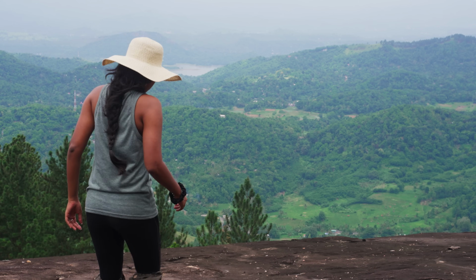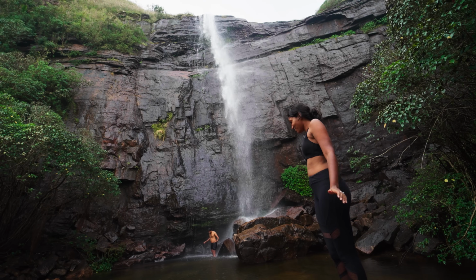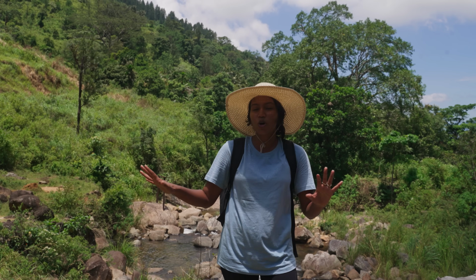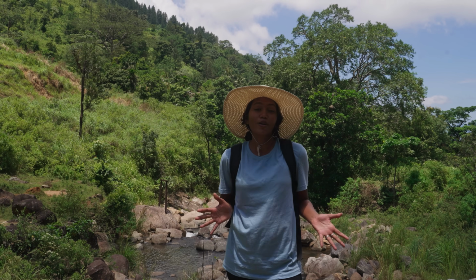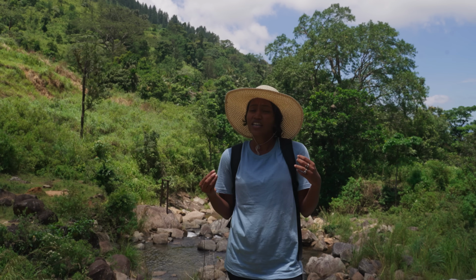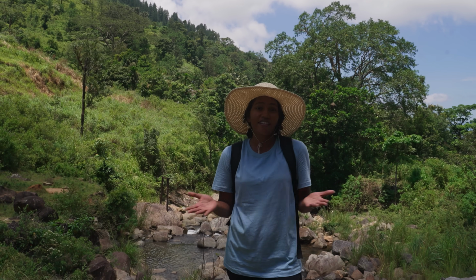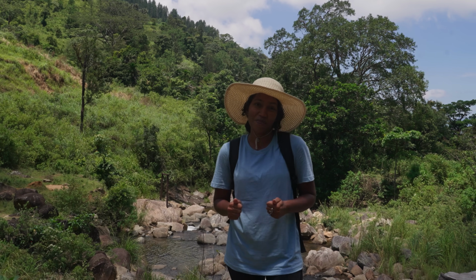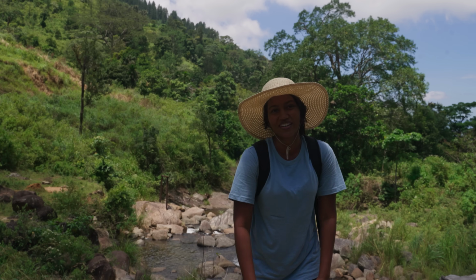However, don't let it deter you from taking these beautiful hikes. They are totally worth it, and the leeches are just some creatures that call this beautiful place home and probably add a lot of value to the ecosystem, even though I have no idea what they do and I really wish they didn't exist. I'm sure they're doing something really important for the environment. If you do know, please comment down below.